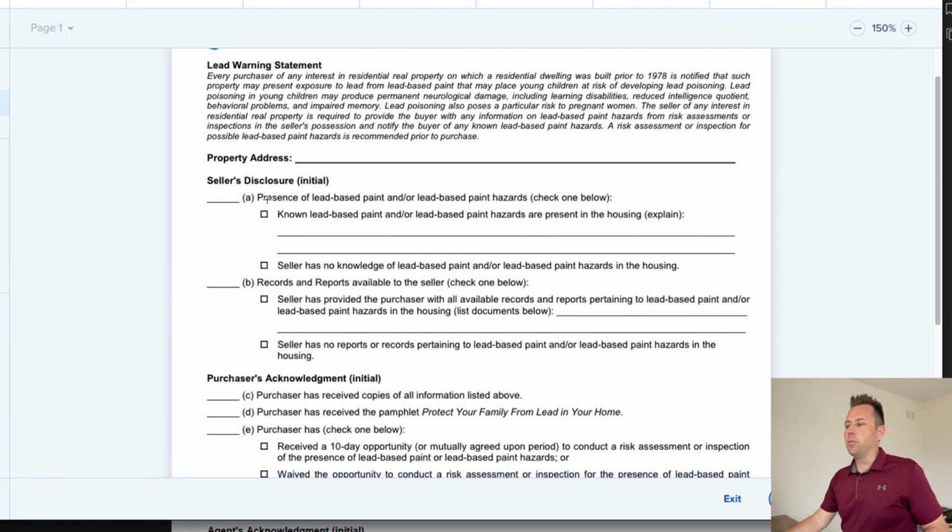So first we see presence of lead-based paint and or lead-based paint hazards with a check one, that either known lead-based paint and or lead-based paint hazards are present in the housing. So explain. That's if the seller does know. I've never had that happen, that a seller knows that they have lead. If you do have some sort of records, that's where you would check this box, and then you'd include that information here. You can include an attachment if you needed to. You could say like see attached test about something or another.